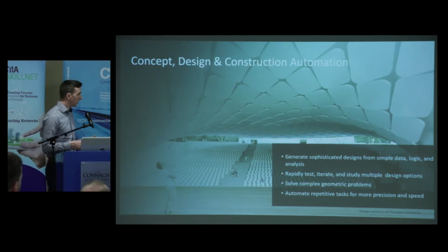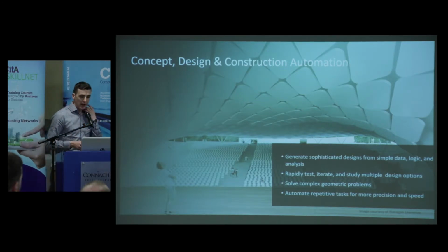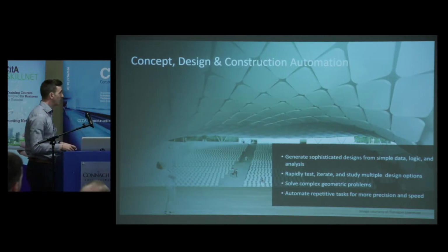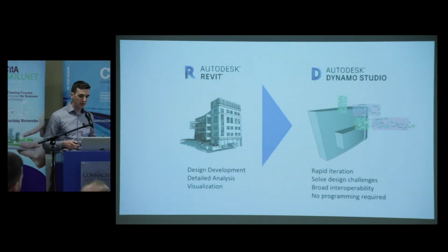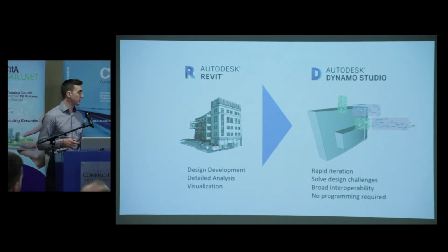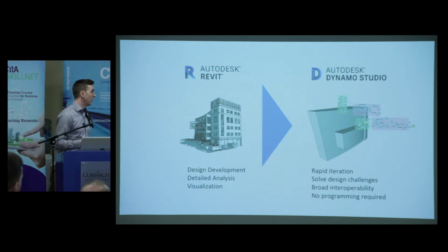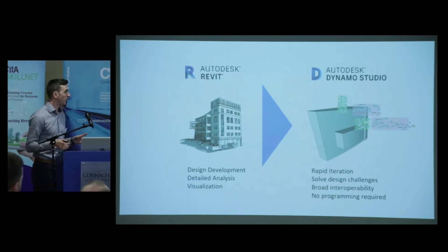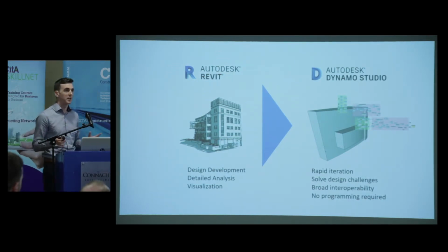And I suppose moving your design along as well, looking at the concept into design and construction automation, design stage, looking at Dynamo to be able to use visual programming to automate certain parts of your design. So being able to create design options using visual programming. If people aren't familiar with Dynamo, it's visual programming. It's basically programming without programming skills needed.